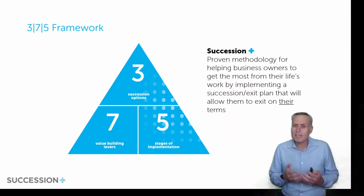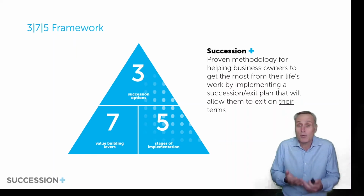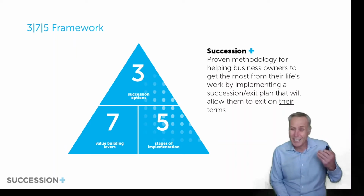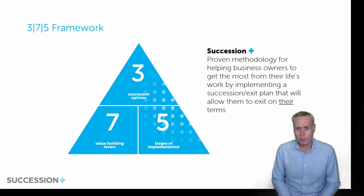And once I've moved through my 7 value building levers, the thing that's really critical is putting all these things in place. It's great knowing what I'm going to do, and then the next thing is knowing how to do it and making sure that I get these things done quickly and efficiently to really get that kicker in valuation I'm looking for.